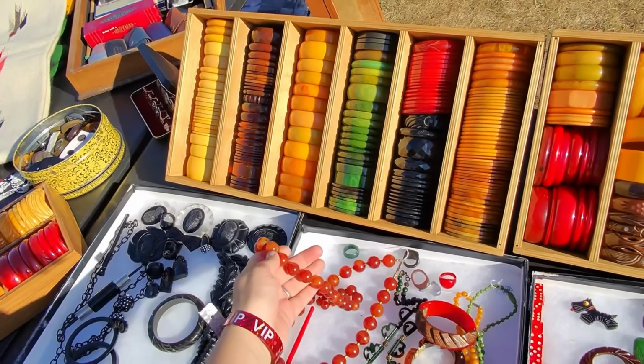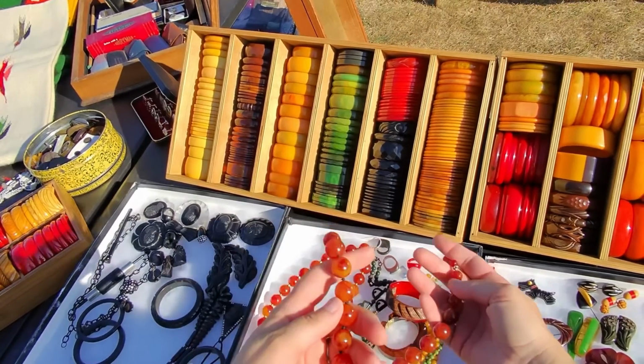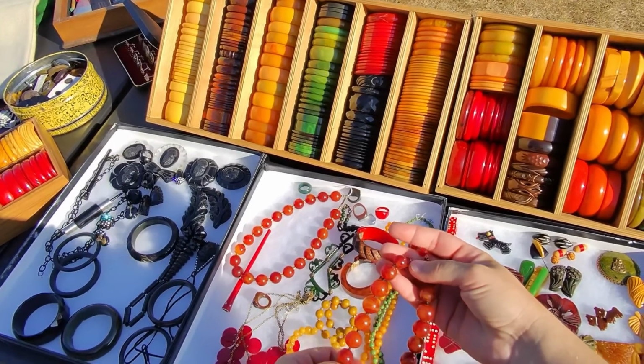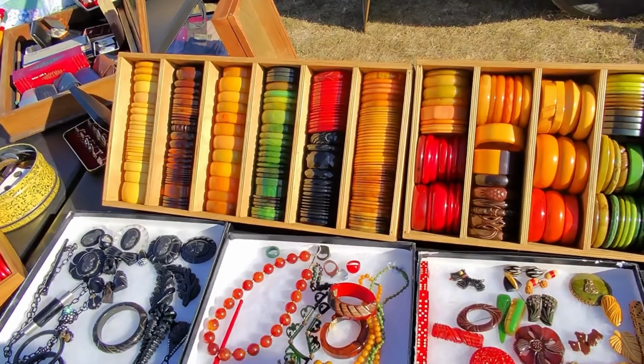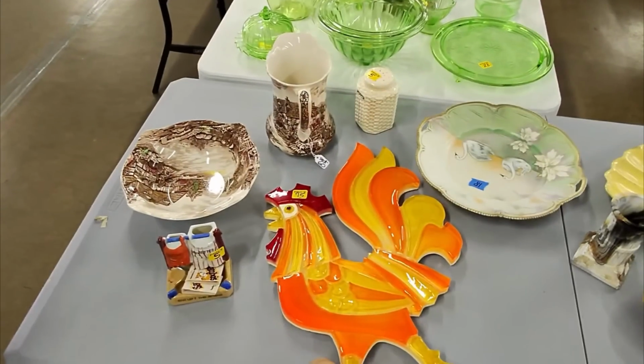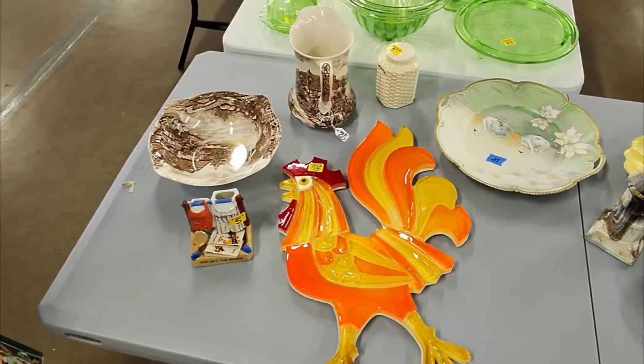Now this vendor had amazing Bakelite. Look at that rainbow Bakelite stacked up bangles in that box. Very nicely displayed. Very well done. Very knowledgeable vendor. I did get a couple pieces from her.